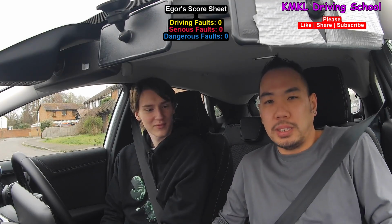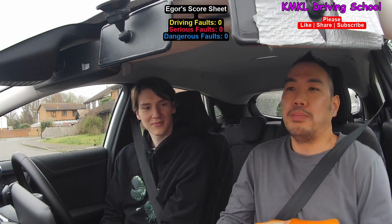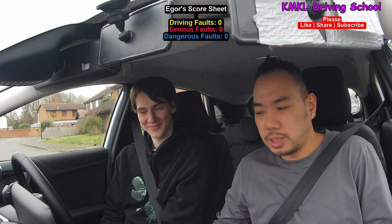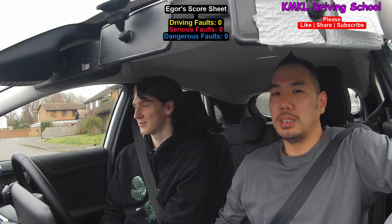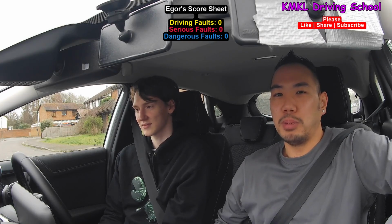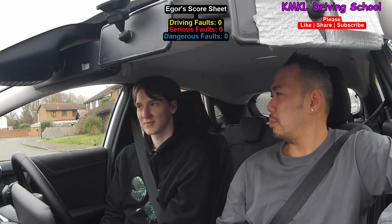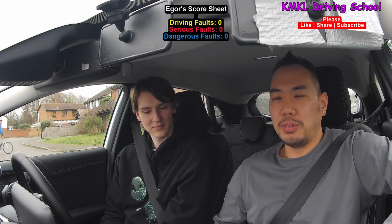So he's done a few lessons with me, but a lot of the time he's been driving around in his own car with his mum, in an automatic, and this car is a manual, so every now and again he does make the odd mistake with the gears. Nothing too drastic, but hopefully he'll be okay today in the mock test. So he's got his real test booked somewhere in the future, maybe a few months time, isn't it? Yeah. Not too soon. So we're doing the first mock test today.